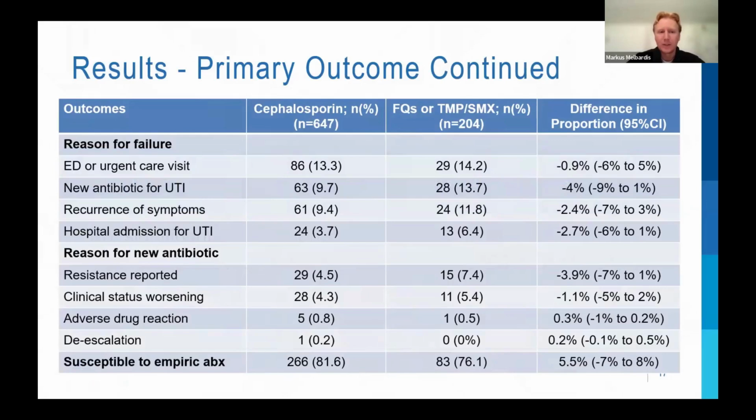The most common reason for failure would be representing to the emergency department or urgent care for urinary symptoms. New antibiotics for UTI were the reason for 9.7% of cephalosporins, 13.7% for fluoroquinolones and Bactrim. Reoccurrence of symptoms was the next most common reason for failure, 9.4% again for cephalosporins and 11.8% for the fluoroquinolones and Bactrim. None of these reached any statistical significance, and most of these are roughly the same between groups.